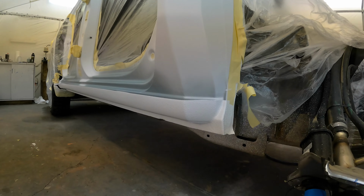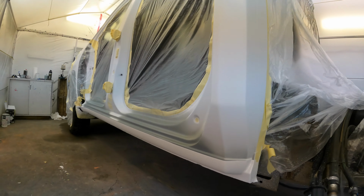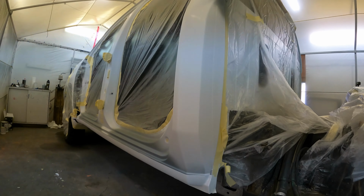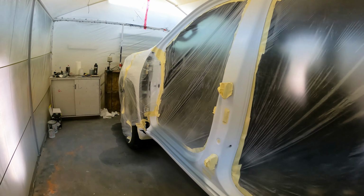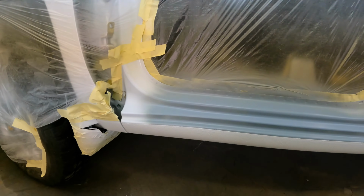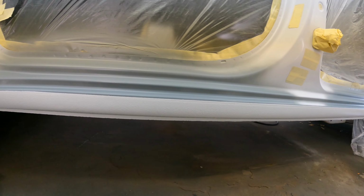Okay, here's with it unmasked, and yeah, it looks really good. So I'm just gonna spray my base coat over the whole entire thing now, or well, probably most of the cab anyways, and then clear, and yeah, should look just like factory. It looks wicked.